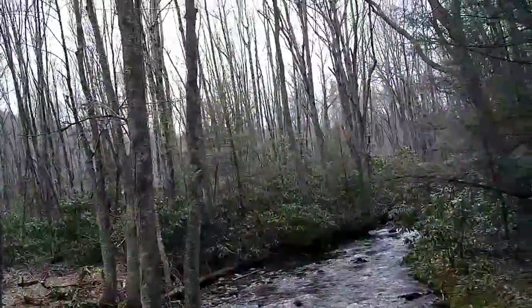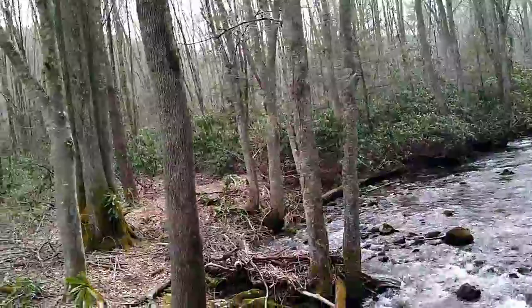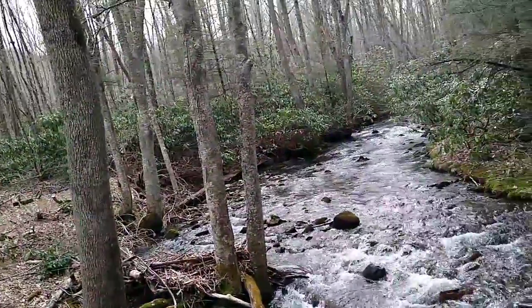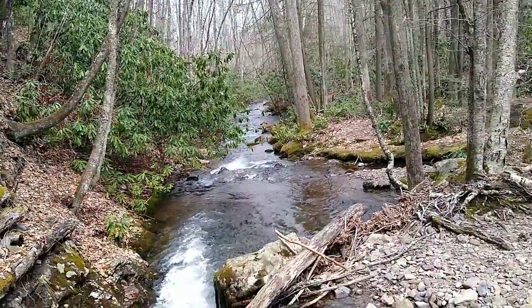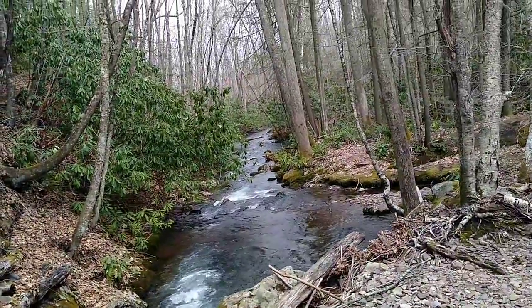All right, it's the end of a day. We're almost back to the car. We're about 100 yards from the car. Came across this nice stream out here. So we did about 12 miles a day. Weather was really nice. Never got hot. It got warm, but not hot.